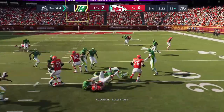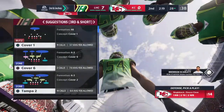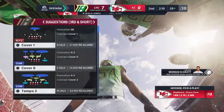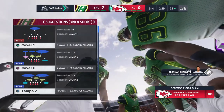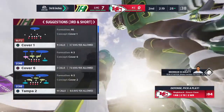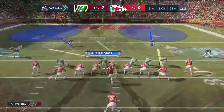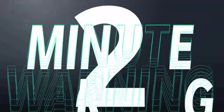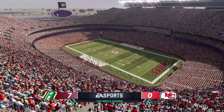Mahomes firing complete. A gain of 4 on the play, and that'll bring up what looks to be a 3rd and inches. Can't be more than a half a foot. They gave up the completion there, but this is what zone defenses count on. Catching the ball and not much run after the catch. Two minutes on the clock, second quarter, 7-0 ball game.